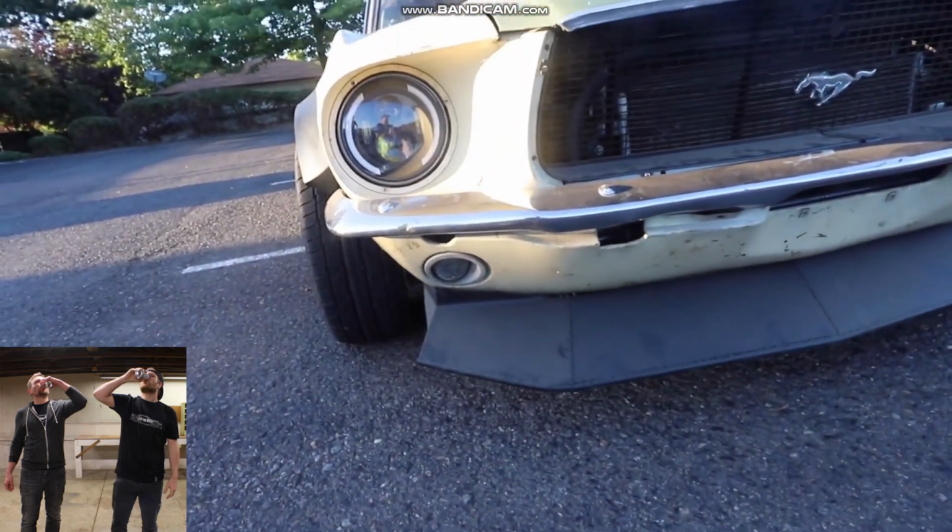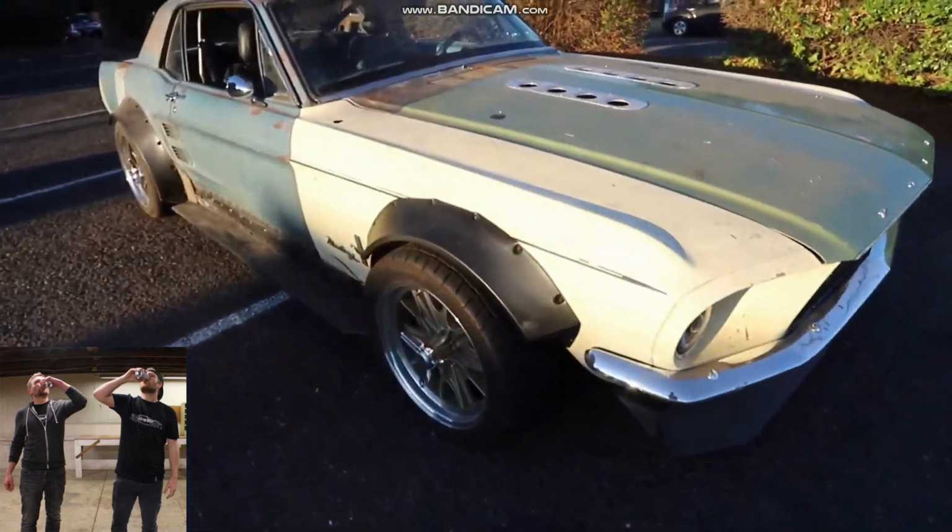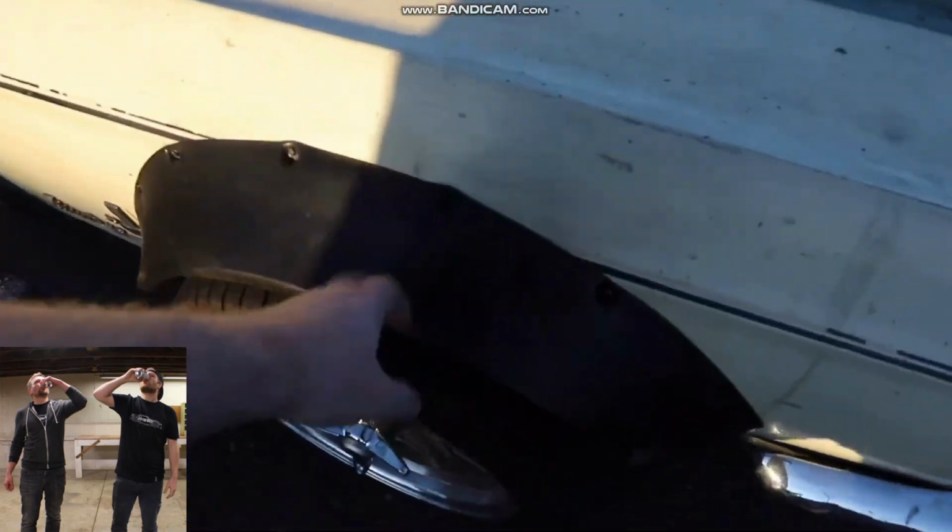Looks a bit off. Side skirts are fine. Love the headlights. Love the rear lights on it. Interior looks really nice as well. Love what he did with the door panels.